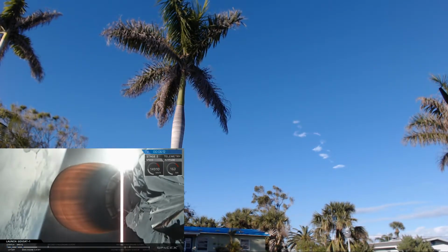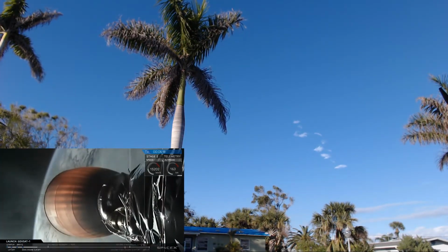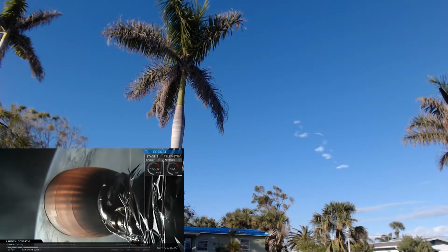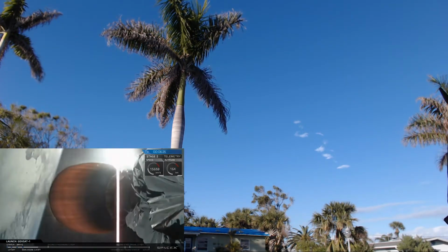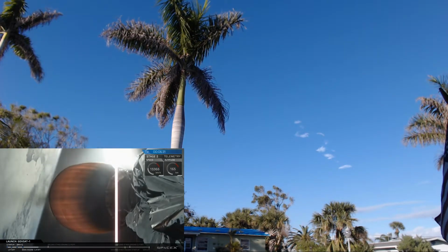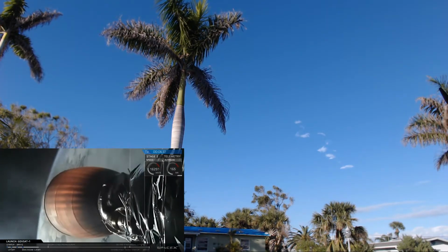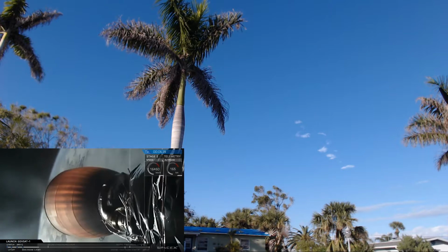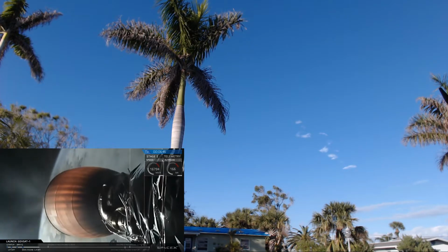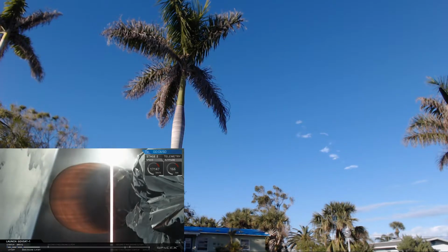T plus 6 minutes and 15 seconds. Trajectory still looking nominal. And that second stage burn going to continue for another 2 minutes or so. Stage 1 AFTSS saved. Stage 1 entry burn has started. Stage 2 continuing along nominal trajectory. And stage 1 entry burn shut down.